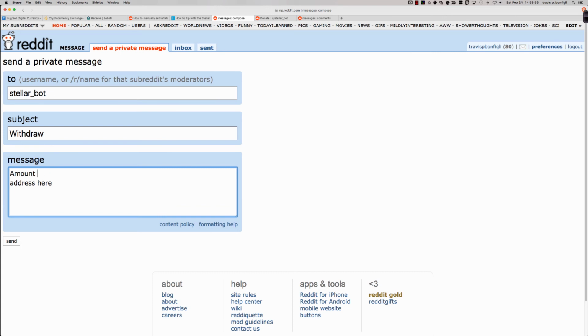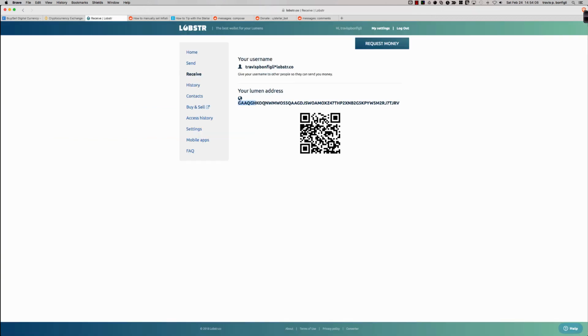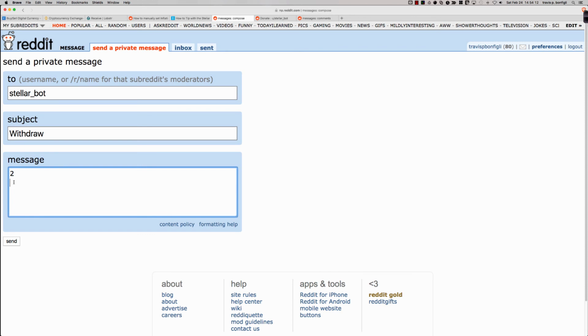So the amount of XLM, I'm going to pull 2 because I'm going to keep a couple for tipping, and then the address. And that would simply be my wallet, right? So my Lobster wallet, and I'm going to grab that address right there. We're going to go copy, come back here, and we're going to paste that address in. I didn't want it there, I wanted it there. So we're going to paste the address in, and I'm going to click send, right?